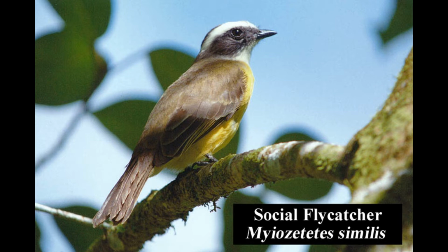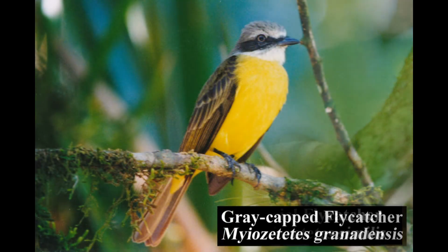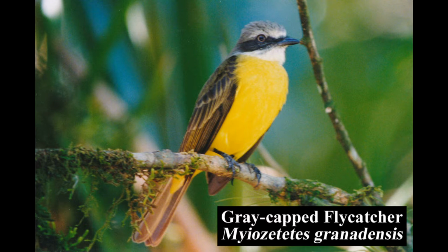The social flycatcher is very common and widespread in semi-open areas with trees, gardens, and along streams. The gray-capped flycatcher is common in forest edge, second growth, and gardens. It is similar to the social flycatcher, but lacks the striped head pattern.